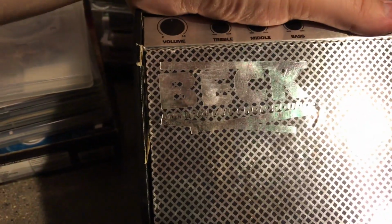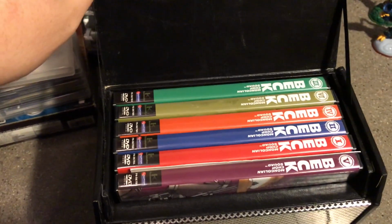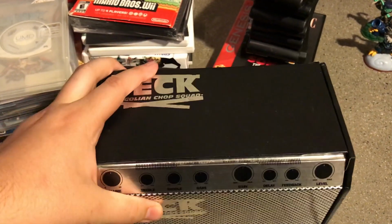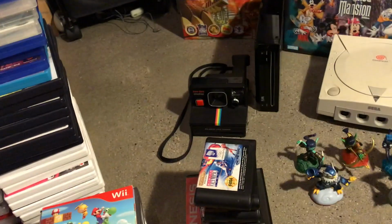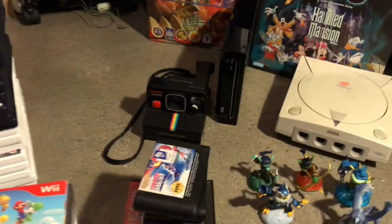Beck, I think it's Beck the Mongolian Chop Squad, which I don't really know what that means, but yeah, it's a DVD box set. Looks like it goes for about 50, maybe 60. I paid, I want to say $9.99. Did I leave the price on? No, it's gone. I want to say $9.99. Might have been a little less, maybe a little more. I'm not sure. That was at Savers, but yeah, okay deal there.